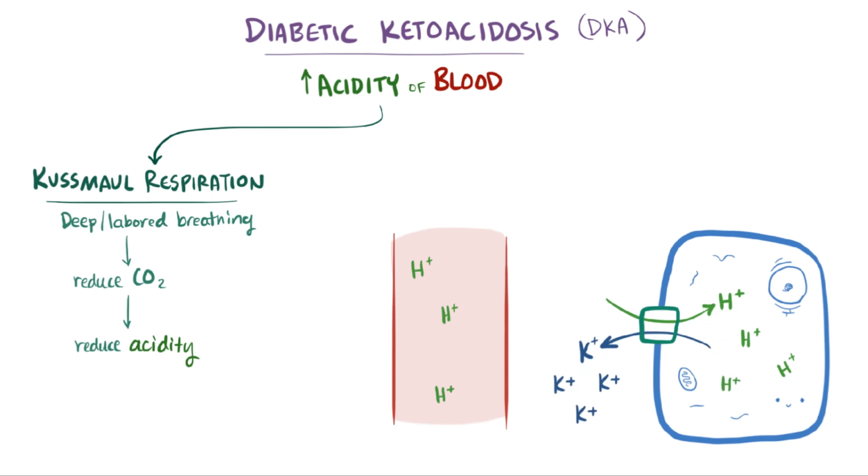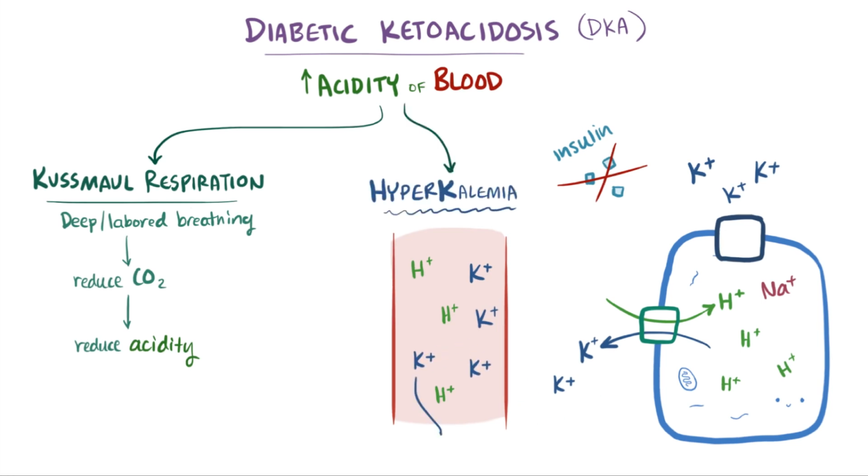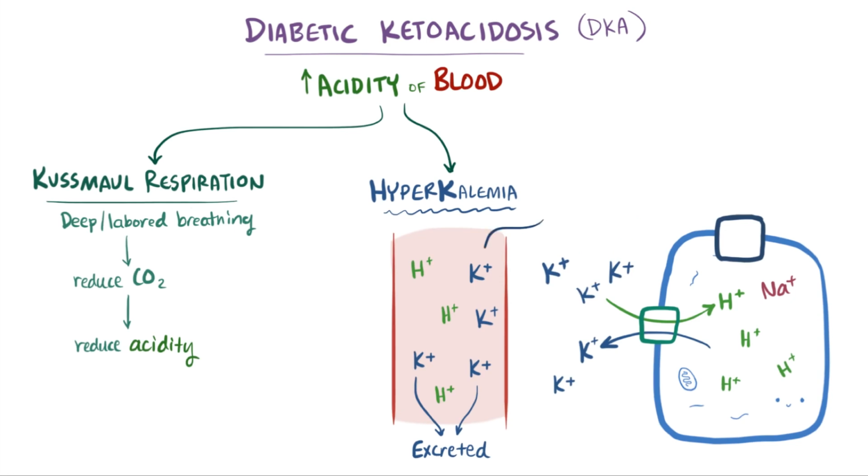Another thing to keep in mind is that in addition to helping glucose enter cells, insulin stimulates the sodium-potassium ATPases, which help potassium get into cells. And so without insulin, more potassium stays in the fluid outside the cells. Both of these mechanisms lead to increased potassium in the fluid outside the cells, which quickly makes it into the blood and causes hyperkalemia. The potassium is then excreted, so over time, even though the blood potassium levels remain high, overall stores of potassium in the body, which includes potassium inside cells, starts to run low.